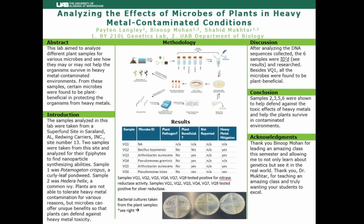The results are as follows. Samples VQ1, 2, 3, 4, 7, and 9 tested positive for nitrate reductase activity. The same samples tested positive for silver reductase as well. After the samples were processed through BLAST, they were identified. VQ1 did not match anything in the database.